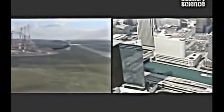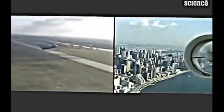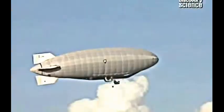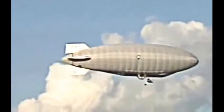These airships will provide an environmentally friendly, efficient and elegant way of ferrying vast cargoes around the world. Relieving the pressures on ground transportation could yet see the return of giant airships to our skies.